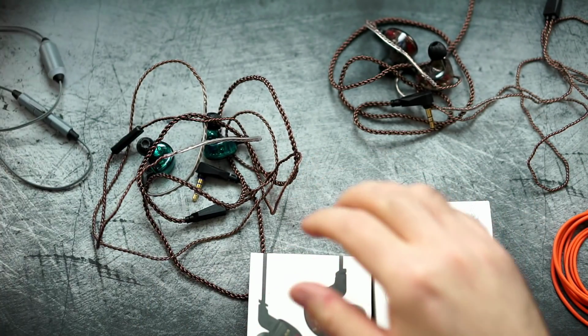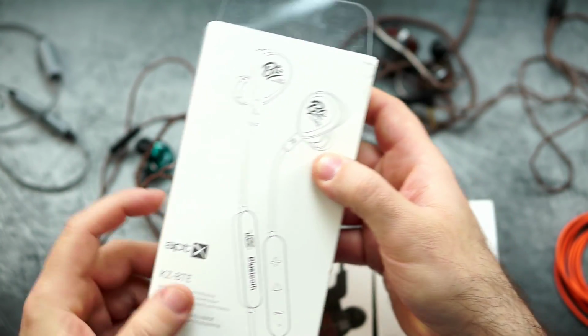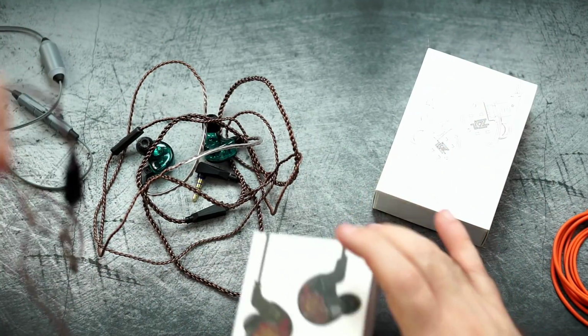What I also got are these. Let me quickly show these. These are the BTE, so the Bluetooth in-ears. I will go into those as well. Cost also about $20. So I cannot recommend the ZS10 at all.